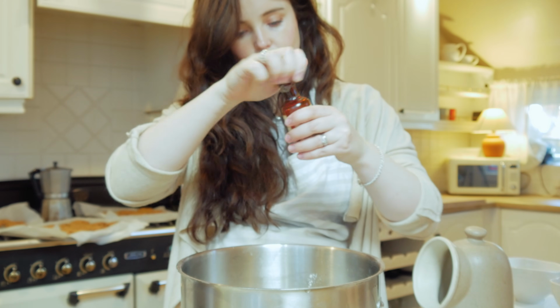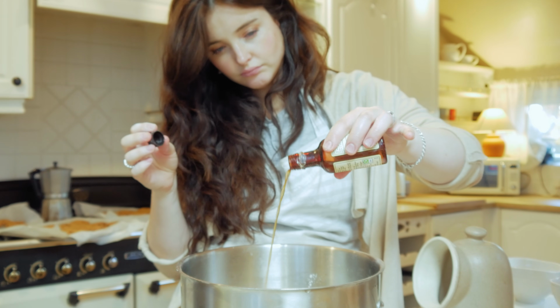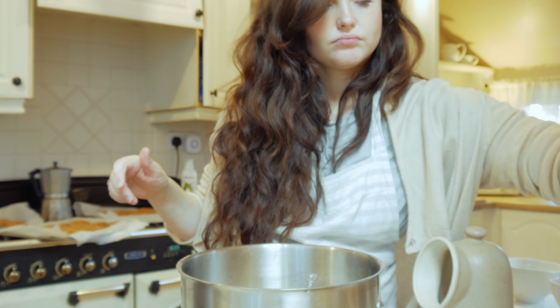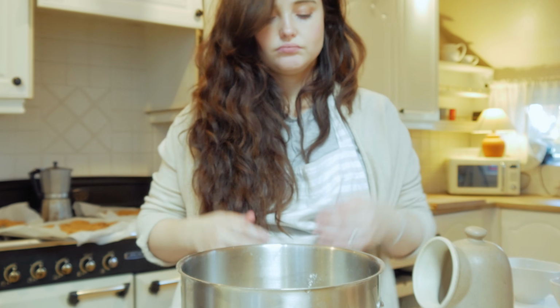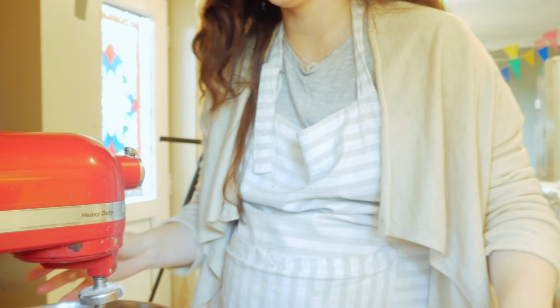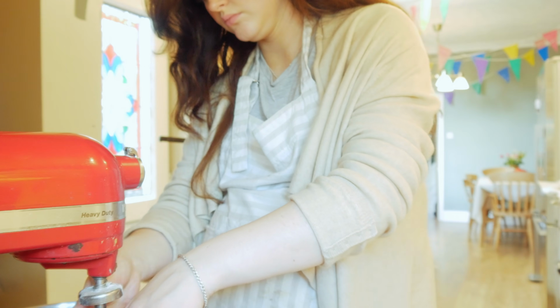It's just delicious. We have 1 tablespoon of vanilla extract and 1 1/2 cups of all-purpose flour and 2 cups of chocolate chips or chunks. I threw in a load of chocolate chips. I think the more you add, the better to any of these kind of recipes.